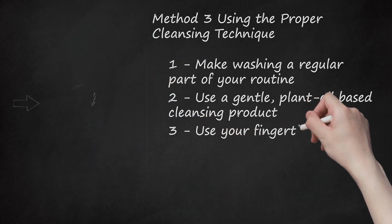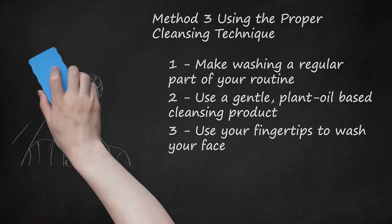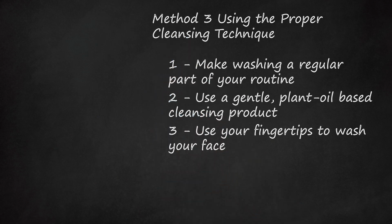3. Use your fingertips to wash your face. If you use a washcloth or sponge to work cleansers into your skin, reconsider that practice. These products are rough against your skin and can irritate it, causing more problems than they solve. Instead, use your fingertips to massage cleansers into your skin.